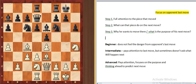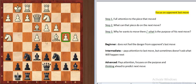Now, step one: when your opponent makes a move, you have to pay full attention to the piece that just moved. Whatever it is, even if it's just a pawn. If your opponent moved the bishop, focus on that bishop. Look at that piece that he moved. Even if it is a pawn, just like in this example, please make sure that your attention is 100% on that piece.